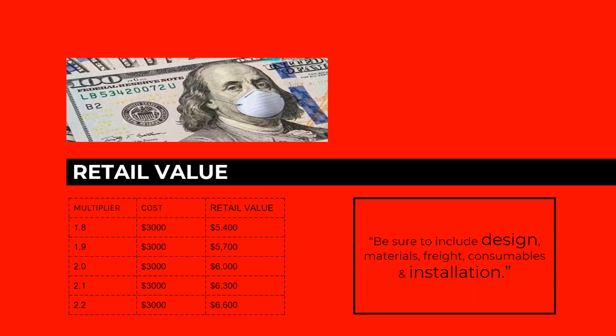Again, this is up to each seller depending on current overhead. A small dealer may have less overhead and therefore can use a smaller multiplier. If we use the middle of the road 2.0 multiplier, we can assume that $3,000 is toward costs, a portion to the installer, a portion to your sales staff, and a portion towards others such as marketing, and the remainder toward profit and freight for the owner.